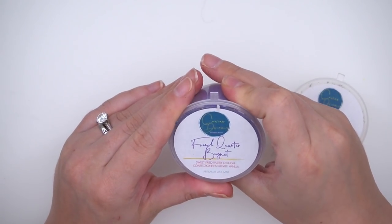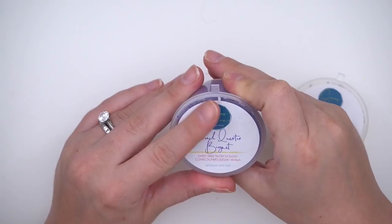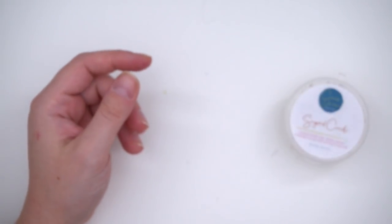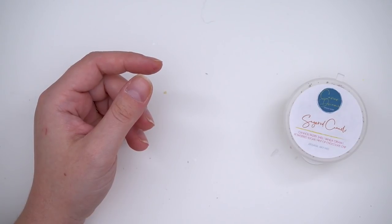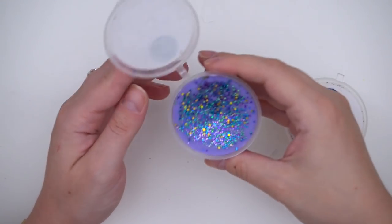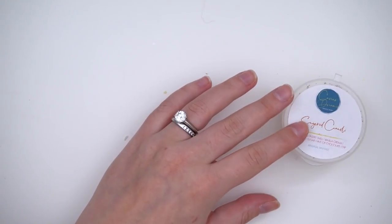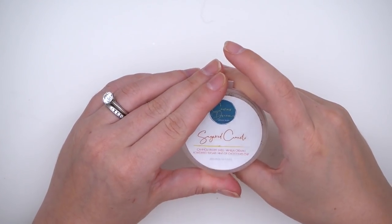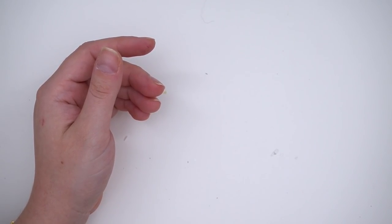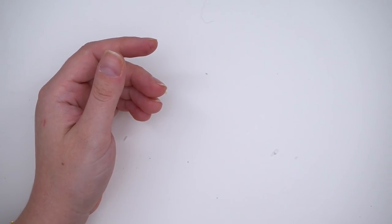French Quarter beignet: sweet fried pastry dough, confectionery sugar, and vanilla. Ooh, I love this color combo. That does smell really good. It's definitely one of the ones that you have to really stick your nose in, but it does smell really good. And then this one is sugared cannoli. That's cute. This is another one you really have to stick your nose into. It does smell like cannoli cream, but I don't know if that's my favorite thing in the world, but it's okay.